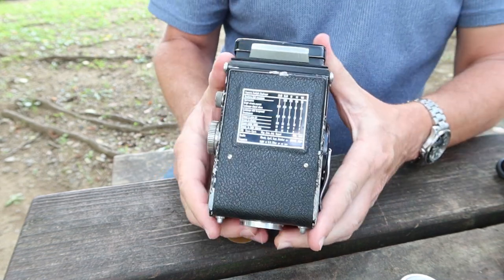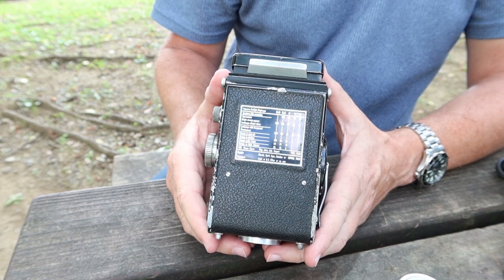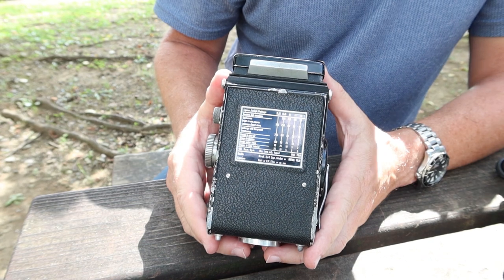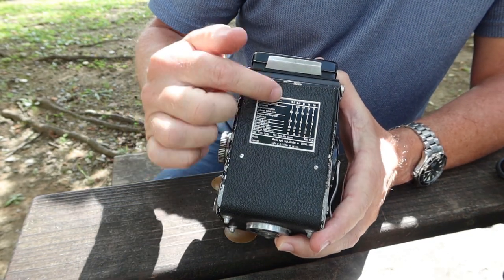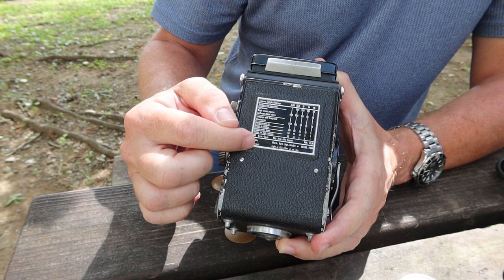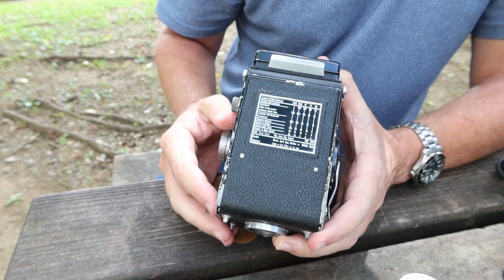Moving to the back of the camera, we have an exposure computer. Nowadays, we have built-in light meters, which are connected to computers, which give us multi-point exposure readings and things like that. On this particular camera, we just have this little list on the back. It has a list of lighting and weather conditions on the left side, written in English. And on the right side here, we have a recommendation of apertures and shutter speeds.